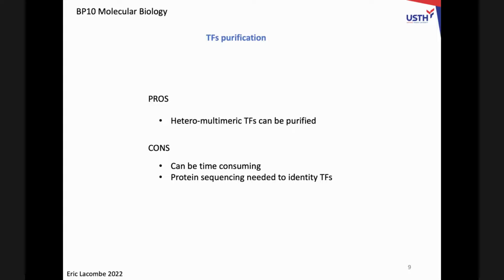So these are basically the two strategies that you can use to clone the cDNA for a transcription factor: either the yeast one hybrid system or purification. Do you have any question on this part? No. Or is it okay? It's okay. So you understood that they are not the same strategy, they are complementary. Okay.